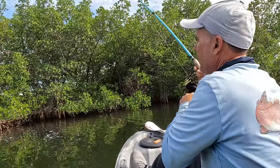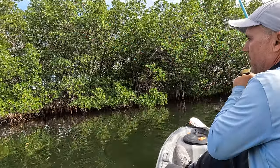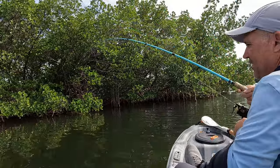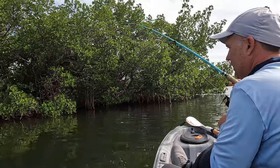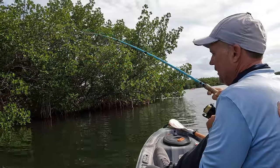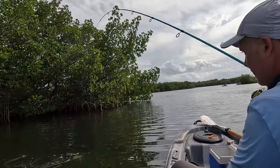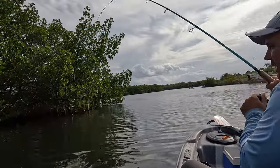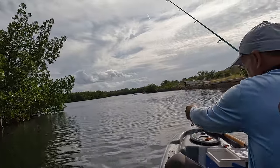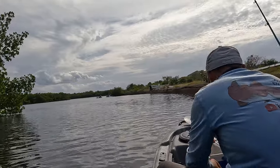That's a nice sheepy. Yeah, you get them with a long shank. Oh, that's a good sheepy. Come here, buddy. That's a nice sheepy. Doesn't want to come. Oh yeah. Another 14er for the box.